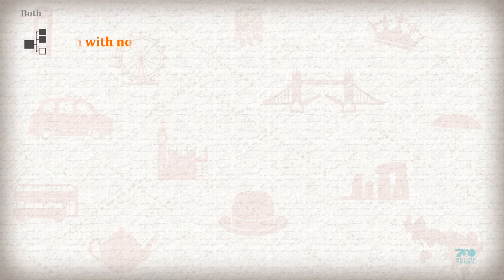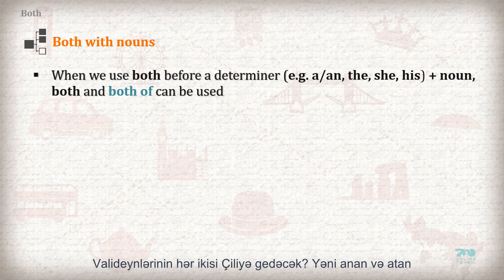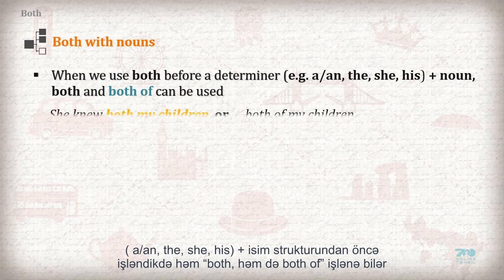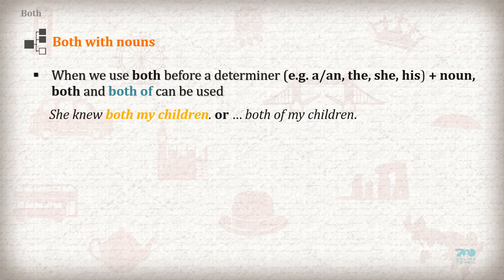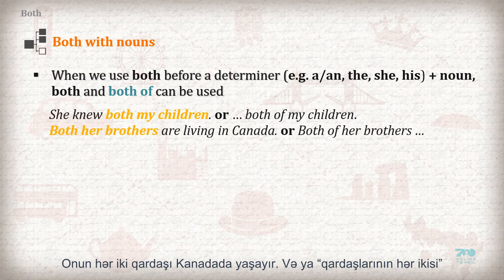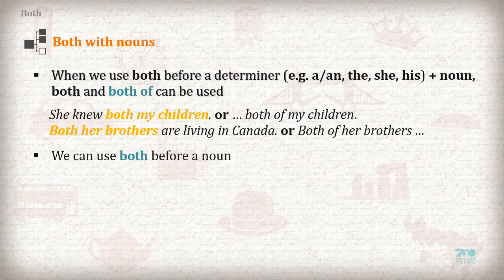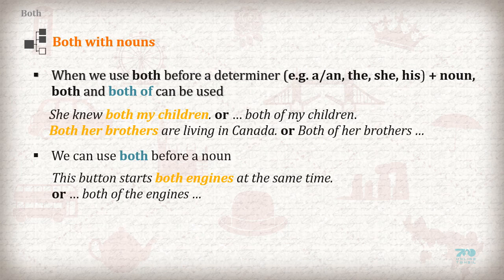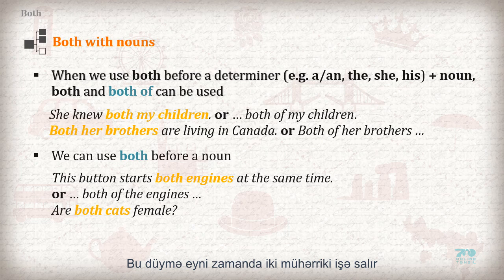Both with nouns. When we use both before the determiner, for example a, an, the, her, his, plus noun, both and both of can be used. She knew both my children, or both of my children. Both her brothers are living in Canada, or both of her brothers. We can use both before a noun. This button starts both engines at the same time, or both of the engines. Are both cats female?